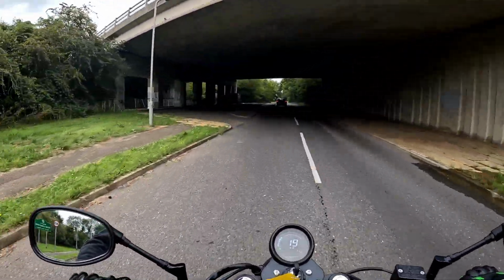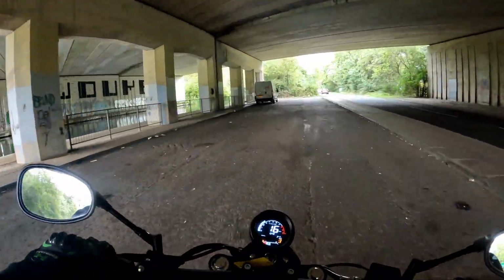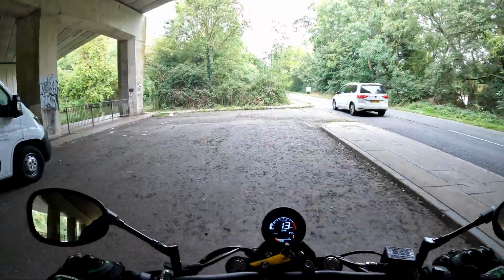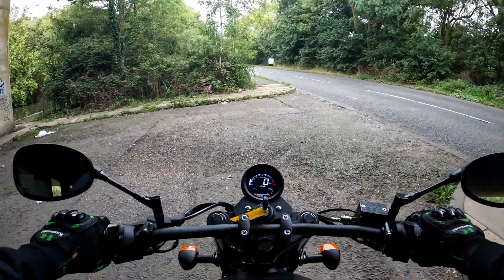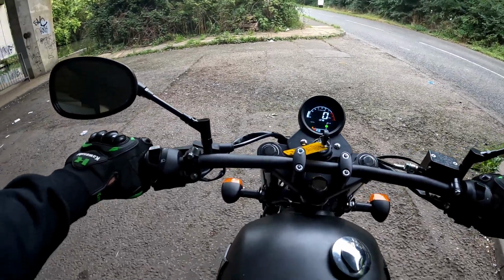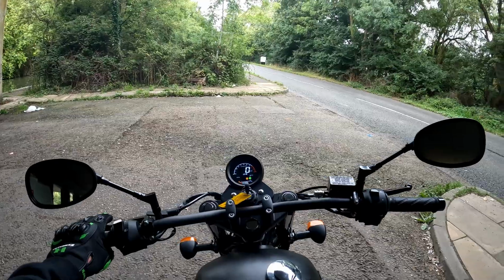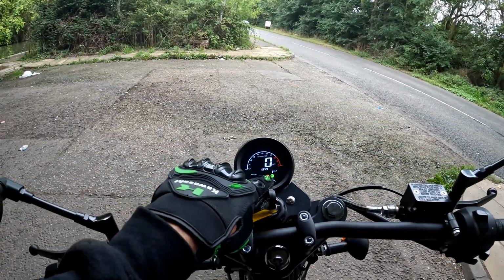Now what is the top speed of these? Someone has asked me. Well, a customer that bought one has had his second and third services, and he has said I can get mine just over about 62 mile an hour, which ain't bad considering he's the same weight as me. Now as soon as you put the side stand down, the engine does cut out.